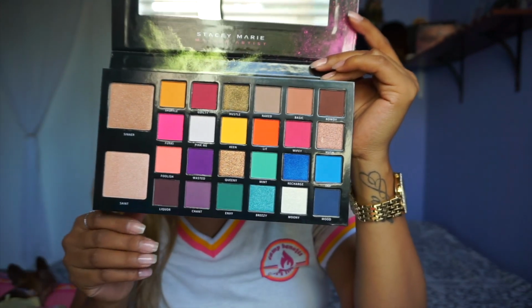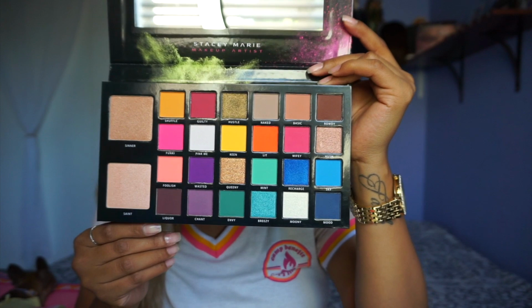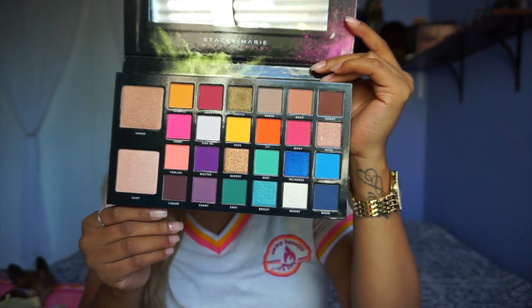I'm gonna go ahead and swatch a few colors for you guys, just so you can see what the color payoff actually looks like. I'm gonna swatch some shades on my hand. I'm gonna do some mattes and some shimmers. For the shimmers, I'm gonna do one swatch with the glitter primer from NYX, and then the other one without any primer, just so you guys can see the difference, or to see if you actually need a primer for the shimmers.